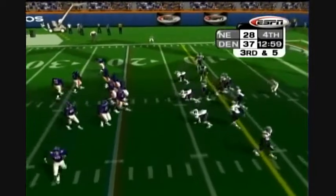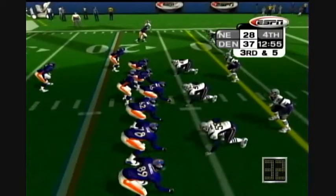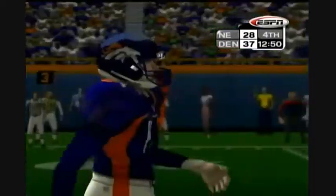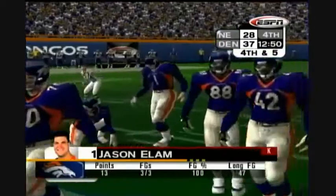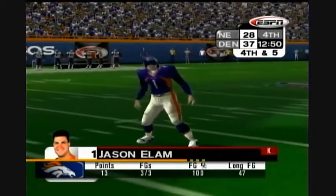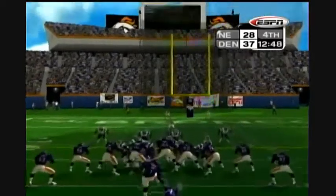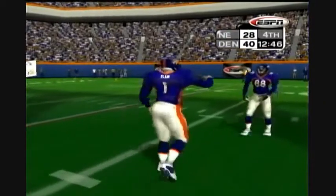Third down and 5 for the first. Set. Cut. Greasy with a quick drop. A 33-yard field goal attempt by Elam. It's good. That's his 4th field goal today.